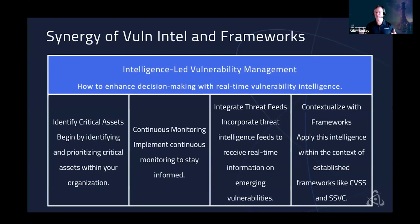And why do we want to use vulnerability intelligence? Because it tells us things like which vulnerabilities are being actively exploited in the wild, by which threat actors or APT crews. It tells us about vulnerabilities being used in malware and 0 days and how easily they can be exploited. It also talks about impact to the CIA triad.